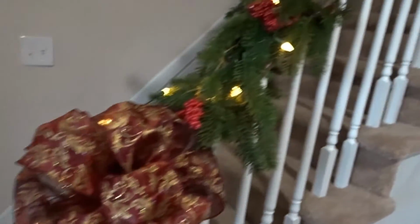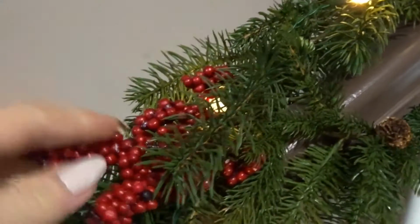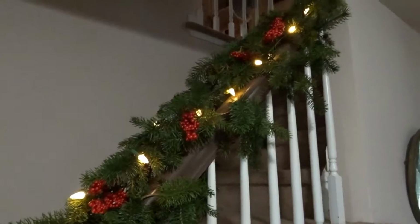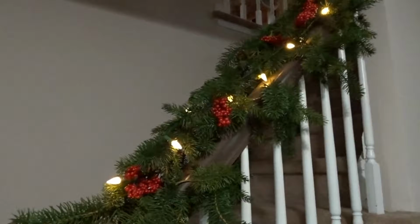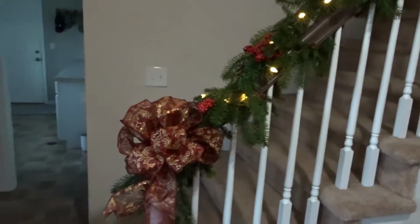I didn't have the lights going all the way down. I probably should have. I don't think it looks right, but I like it. Anyway, I put some berries, fake berries on here, and I also have on all the garland in the house, the string lights that you put batteries in, and then you just turn it on. You don't have to plug it in an outlet. And I love that about those lights. And I get those at Michael's.